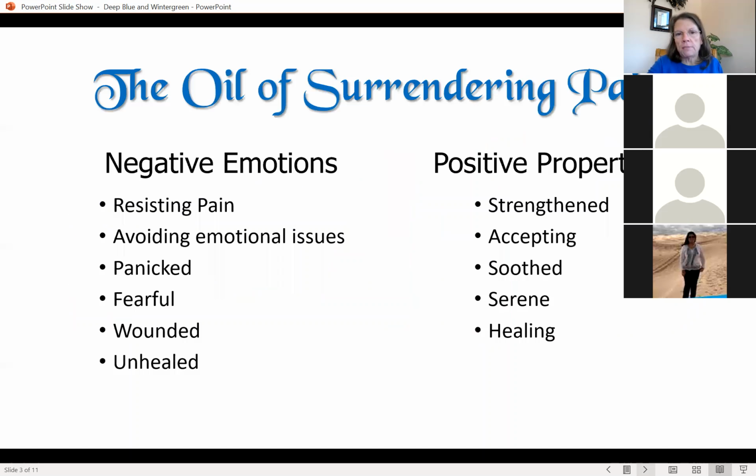The emotional benefits is, and this was just fascinating to me, deep blue is the oil of surrendering pain. So we usually think about deep blue being to relieve physical discomfort, but it also can assist us when we are resisting or avoiding emotions that underlie our physical discomfort. It offers strength to face emotional wounds, allowing the wounds to surface for transformation and healing. At its core, deep blue teaches acceptance and tolerance of pain.